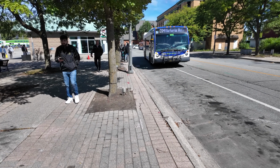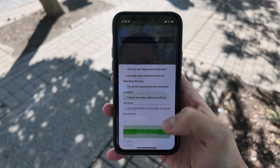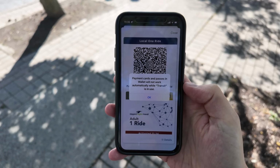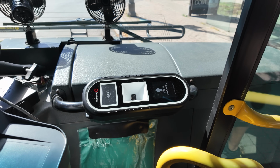My 204 bus arrived within the next roughly 5 minutes. I had to activate my ticket, and it generated this QR code for me. When boarding, all I had to do was just scan it using this machine.